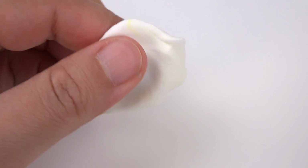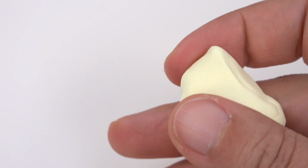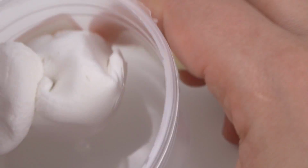No matter how much paint I added, I couldn't get past a pastel yellow, so I figured I'm going to paint it later on.